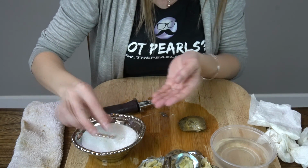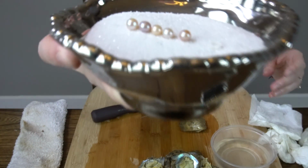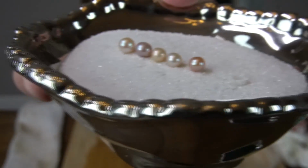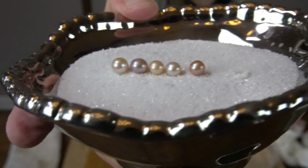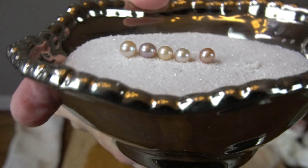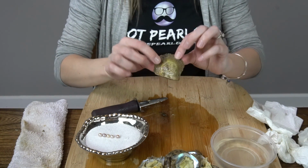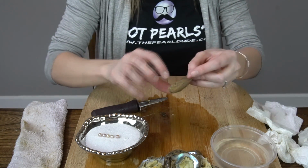I'm gonna put it on this other end now. So this is the new one here. Look at that range of color. I know, it's just a nice variation there between each pearl. Beautiful. Okay, last one. Black stripe down the front.